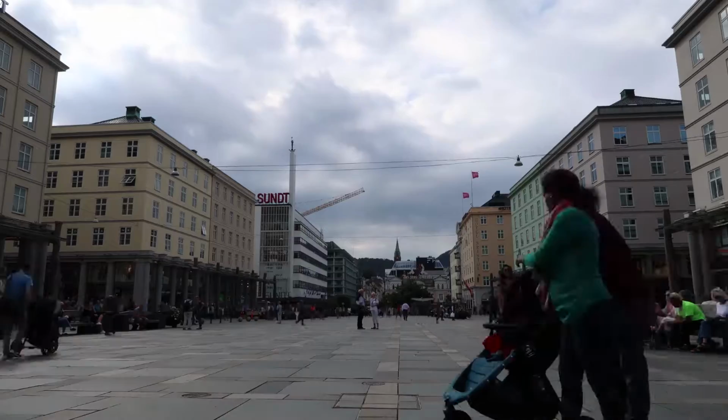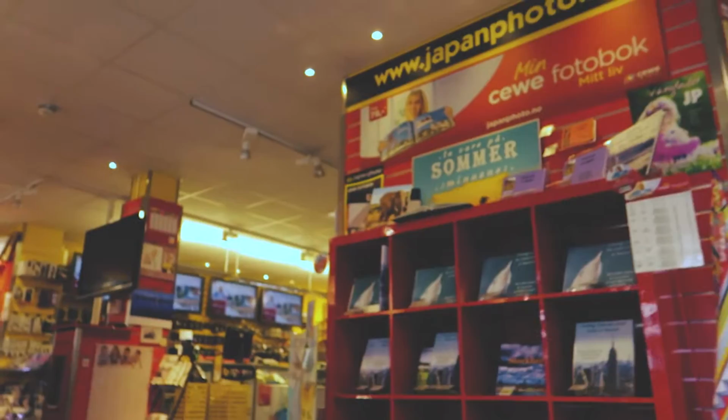I received the confirmation that my drone has arrived at the store, so let's go get it. I'm like a kid inside. It's so much fun. Tusen takk for hjelpen, da. Yes, sir.